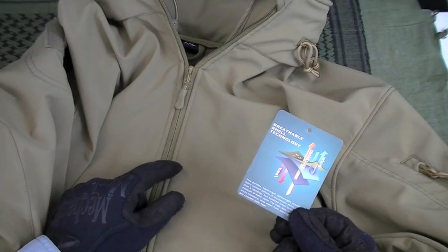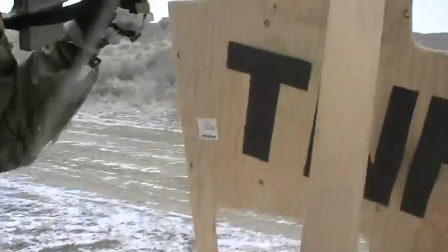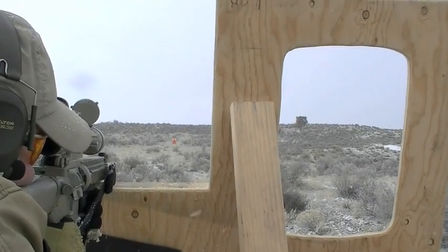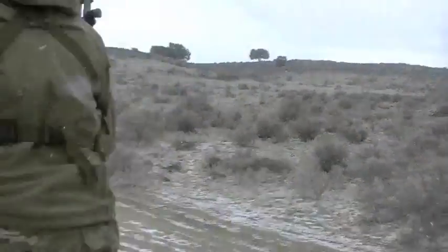That's one reason it took me so long to get to this review, because I have to test it in all kinds of environments. I primarily did it in a run and gun environment. Great testing protocol, if you ask me. And I will say it's excellent. It breathes very nicely. I never got clammy in the fabric or with the membrane.